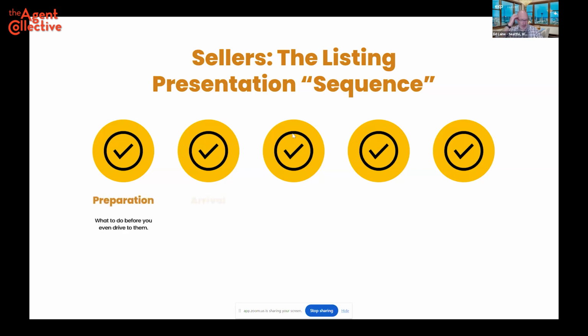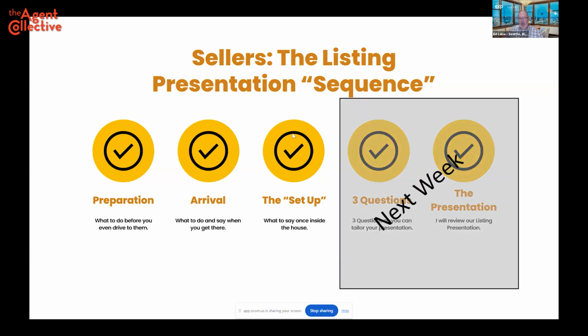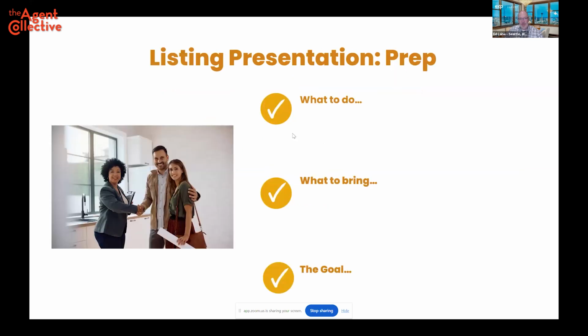So here's the process. We're going to prepare. I'm going to walk through what those steps are. We're going to talk about what you do when you get there. We're going to talk about the setup, then the 3 questions, and then the actual listing presentation and slide deck. We don't have enough time today to get through all 5 steps, but we will cover the last 2 next week. So let's dive in, shall we?